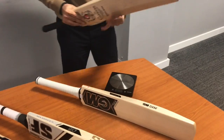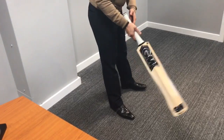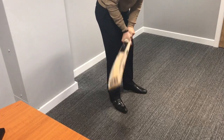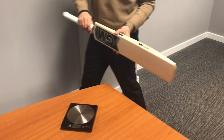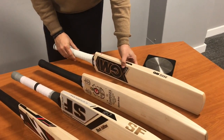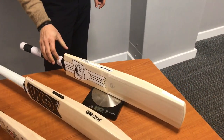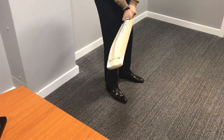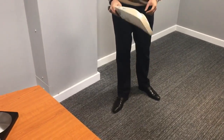And then we have the Gunn and Moore, which I think this one was 2.6. That's really light, as it should be at 2.6. And then the Newbery, which just to remind myself came in at 2.9. The Newbery at 2.9. That feels a little bit heavier, to be honest with you. It feels more like a 2.10, 2.11 sort of bat. So that actually feels heavier than its dead weight.